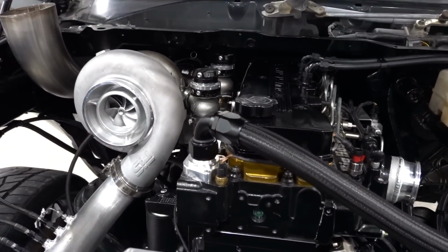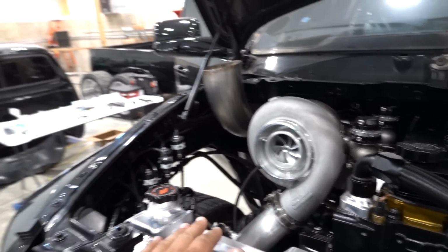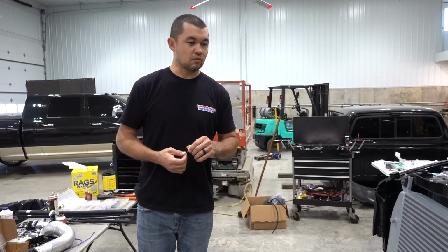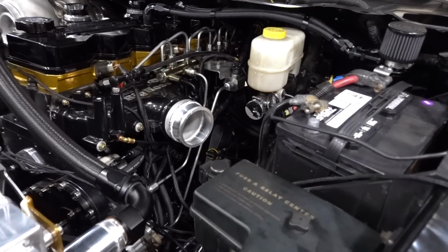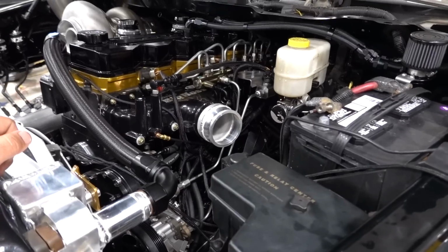We're in the final stages here. What do we got left, Michael? We've got the logger left to situate, tighten, and run. Logger, dash, front bumper, dyno. So we are getting there, but the devil's in the details. Got some safety stuff to put back on, but this is where the truck is currently at.